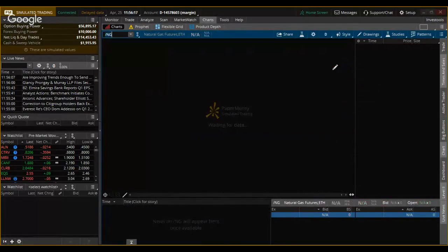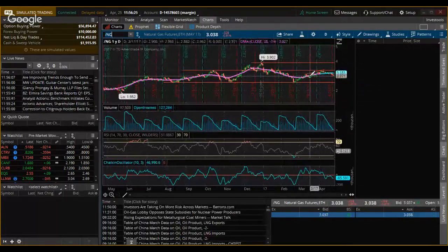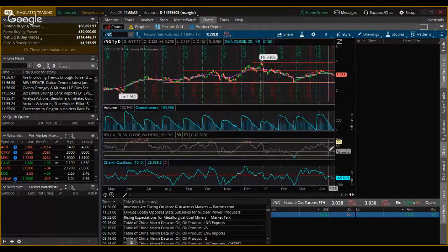Also, let's check out oil. Let's check out gas. We see gas is definitely getting hammered for right now. Daily moving average says $3.18 is where gas should be, but right now gas is at $3.03. So let's pay attention to that. We're gonna focus on gas when it becomes oversold, but until now we're focusing on oil.